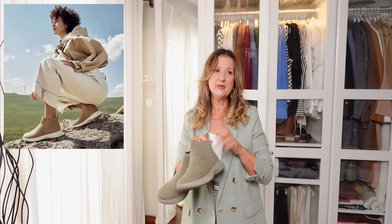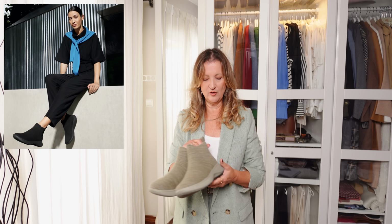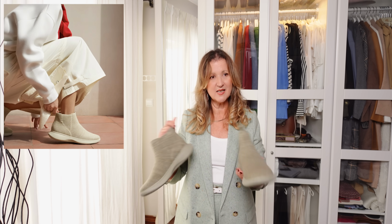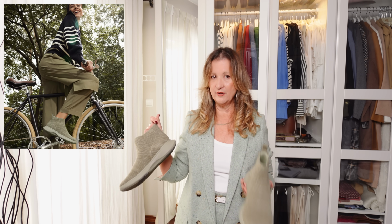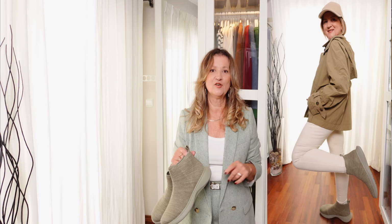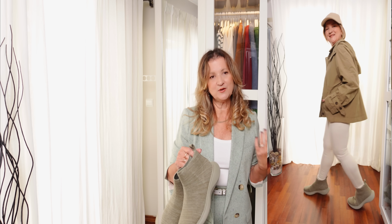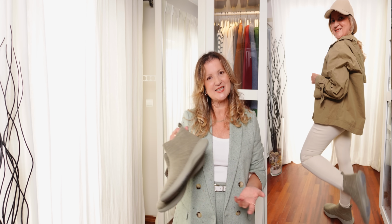You can have the sneaker-like comfort, but with the boot-like style. For me, these boots are perfect for these last-minute errands, but also for any outdoor activity or countryside weekend. That's why I went for this outfit, composed of leggings, a t-shirt, a jacket with a hoodie and my new boots.